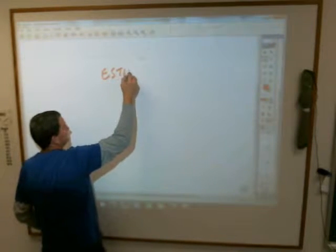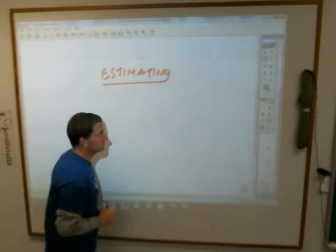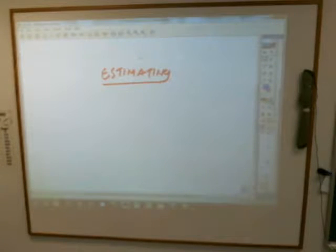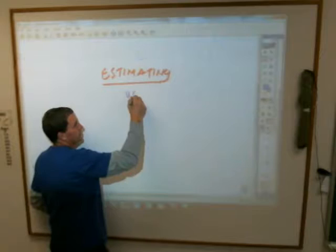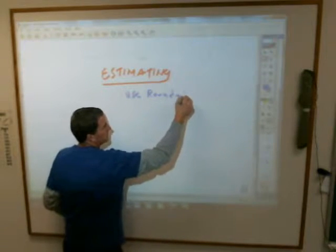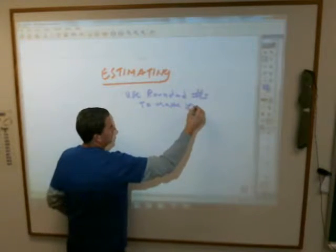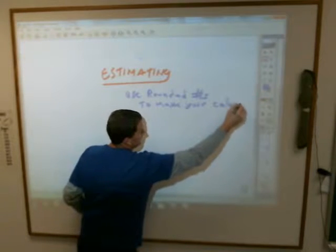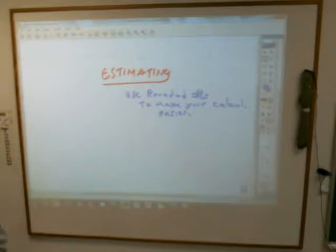Estimating. And when you do estimating, what you do is you use rounded numbers. Use rounded numbers to make your calculating easier. Okay? Using rounded numbers to make your calculating easier.